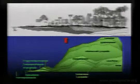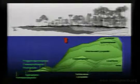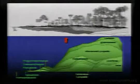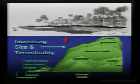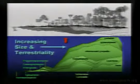Gymnosperms are some of these intermediate height trees. Cycads and that sort of thing are found as a little shorter ones. Chordates is early in the fossil record, pinopsid. And here we have, from the outside to the inside of this floating forest, increasing size and terrestriality.